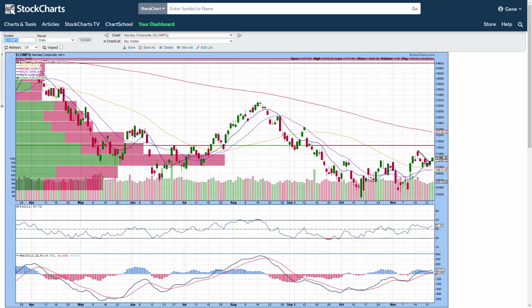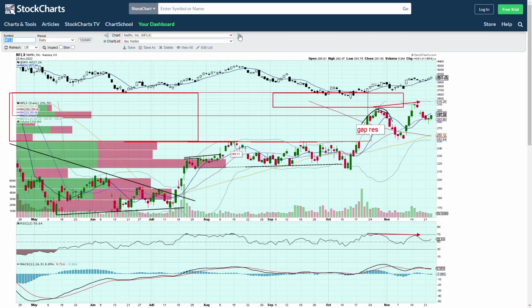The NASDAQ, you can see, just like the Qs, we lost a 9. We were able to reclaim it back above the 9 yesterday, trying to push back up. Definitely weaker than the S&P 500.